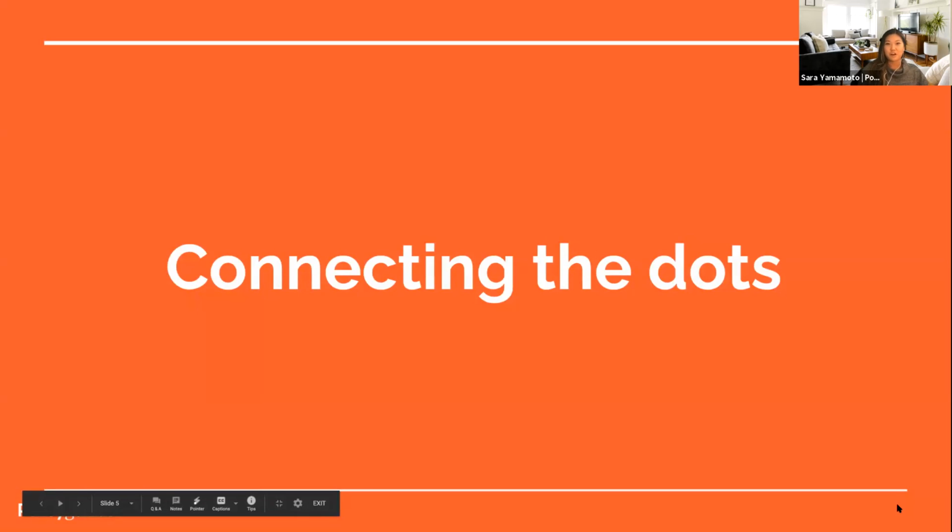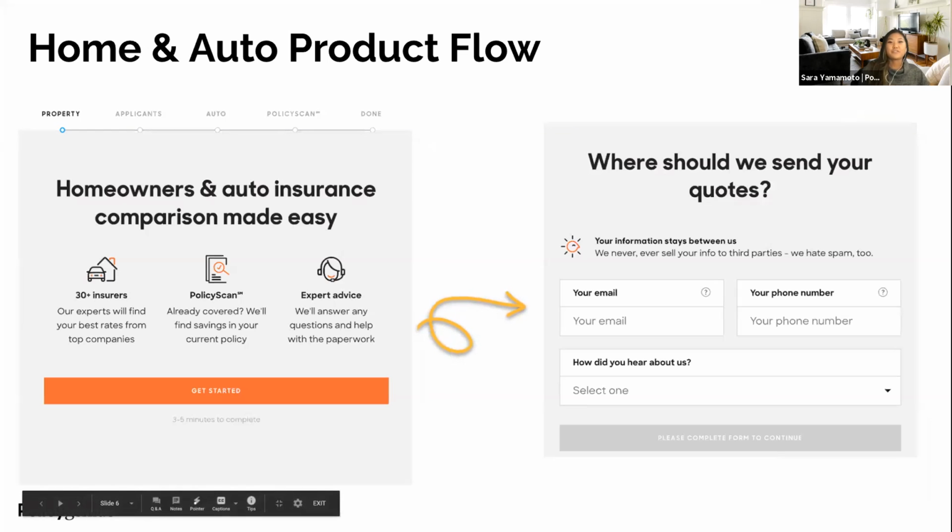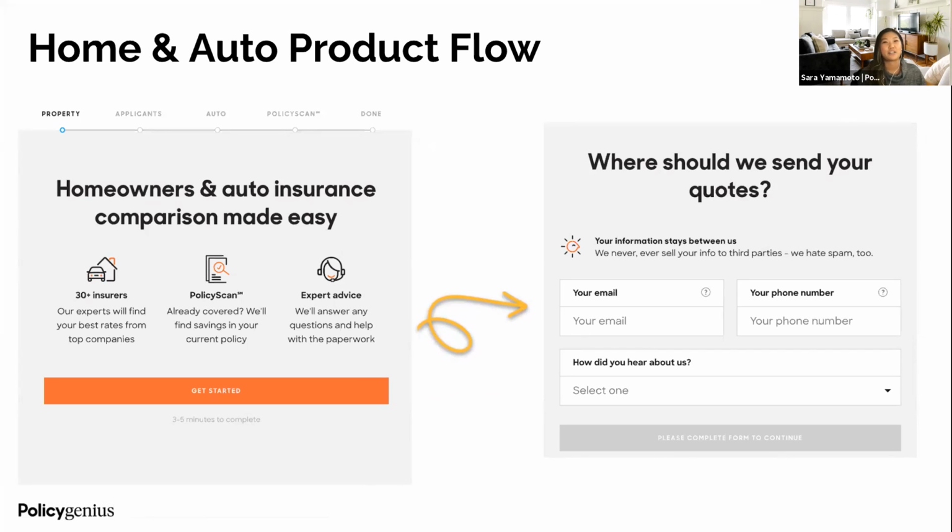So now I'll walk you through our home and auto product workflow and how we personalize our emails using the information our customers provide. When you first visit our website to shop for home and auto insurance, you'll need to submit specific information based on your request. If you're buying a new home, congratulations, we will definitely need your new home address so we can find you accurate quotes. If you're bundling your home and auto insurance, we'll likely need more information about who will be driving your vehicles and the vehicle VIN number, and so on and so forth. And then we ask for your email address and contact information so we can send you your quotes and get in contact with you.